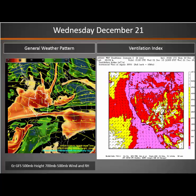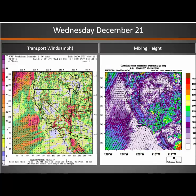And breaking it down, transport winds strongest across parts of eastern and southern Nevada into Utah, diminishing a bit in Idaho from previous days. And mixing heights, vertical mixing, best across our southern areas, where there'll be some sunshine in the front, mixing things up a little bit. Still quite poor across northern Nevada and continuing into portions of Idaho and into Wyoming.